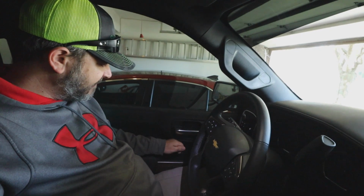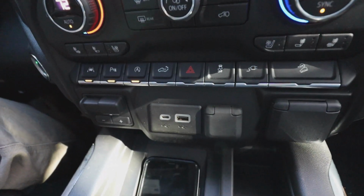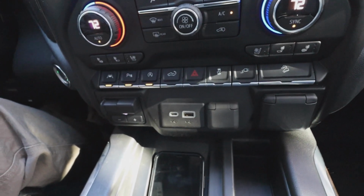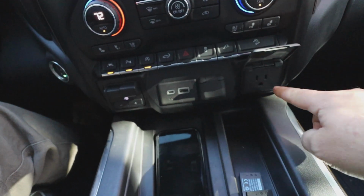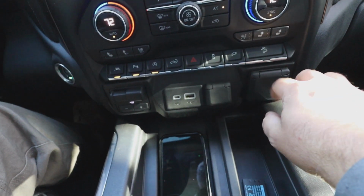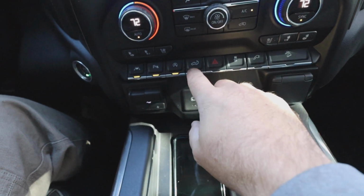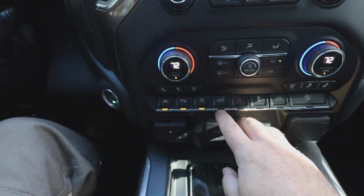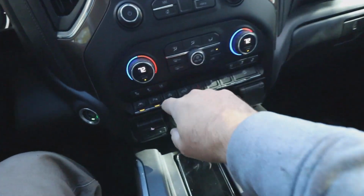Now these are 20% on the sides. There's a lot of light out there. This does have a lot of switches and whatnot on it. This one here is for off-road downhill ascent. This one here is for an actual house plug-in, 110 volt. Skid control. The tailgate, automatic tailgate. You can just push that and the tailgate comes down.